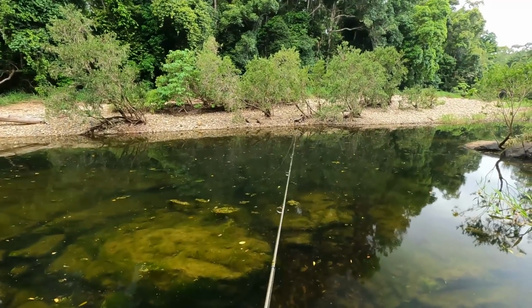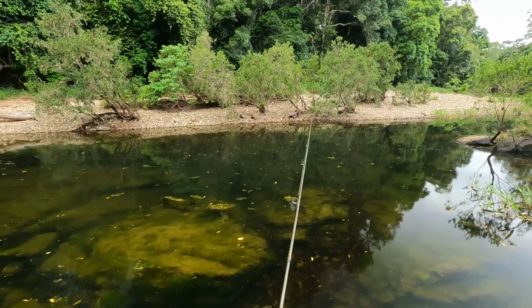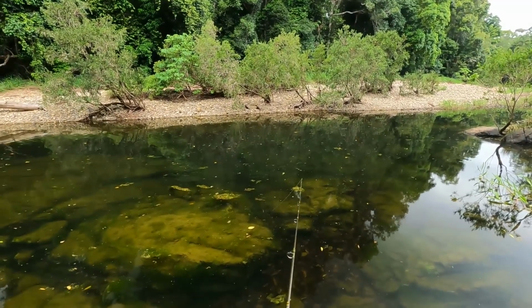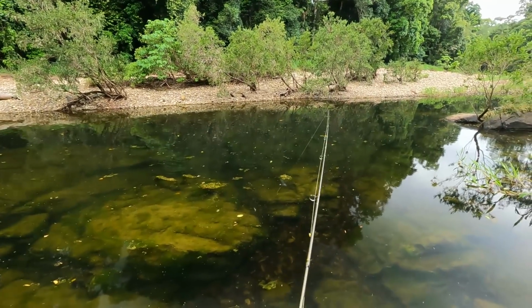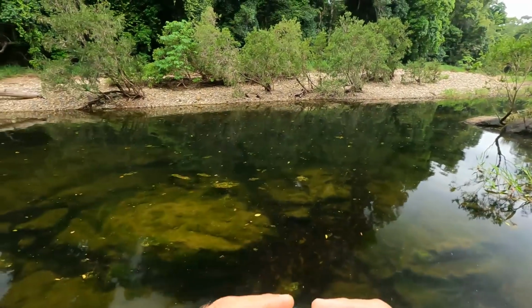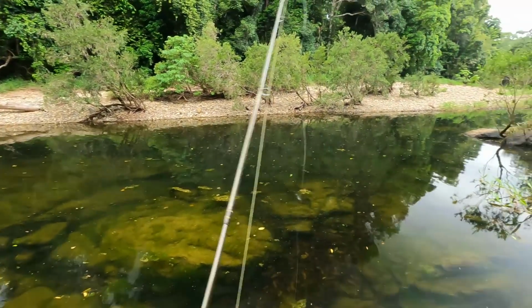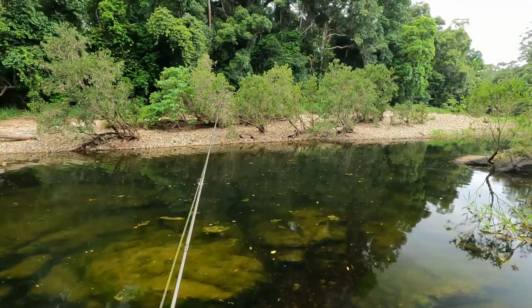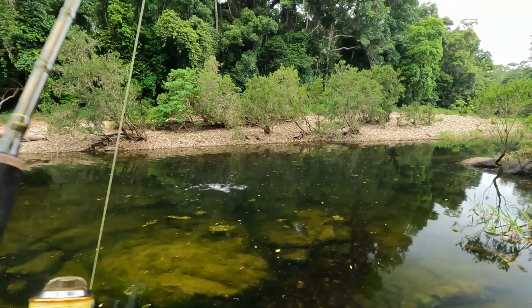Oh, tarpon are hitting it. Tarpon, no, we don't want tarpon. Where's the jack? Oh, it's twisted again. Every time the tarpon hit it, the jack doesn't want to eat it. Oh, I've lost the jack now. That was a good mangrove jack. Oh, barramundi. No.